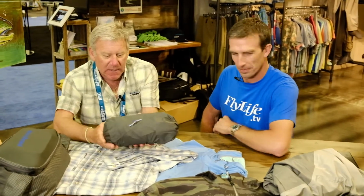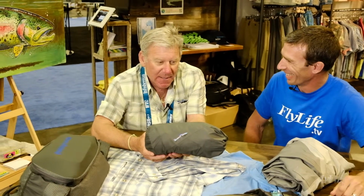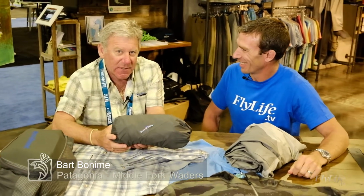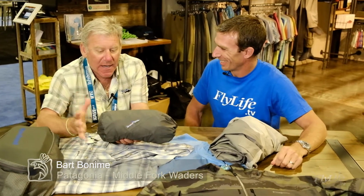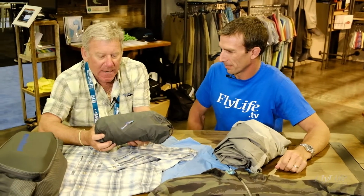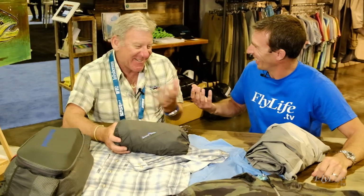Believe it or not, what you're looking at here is the world's most packable wader. Our legal department probably doesn't want me to say that, because in order to unequivocally say that, I have to do all the due diligence to support it. But I have never seen a wader that packs down into a more compact situation. I can certainly say I haven't. Well, that's good. So I'm not a liar then.